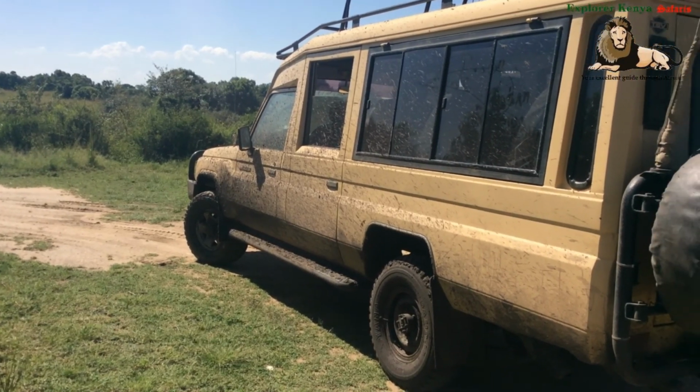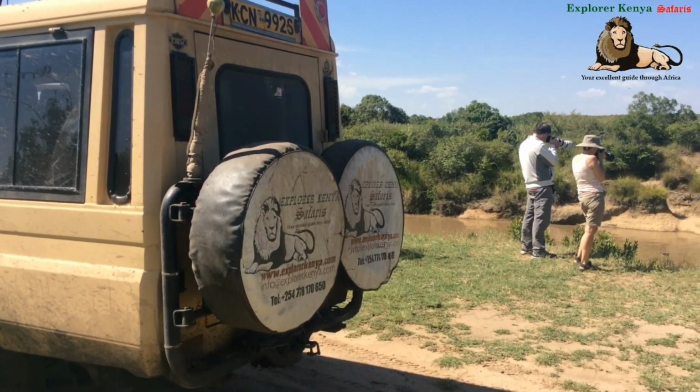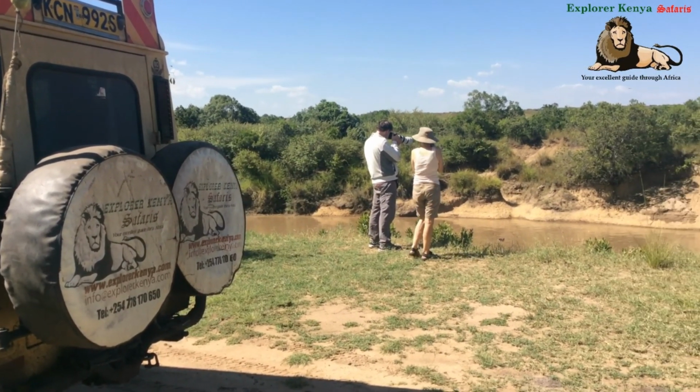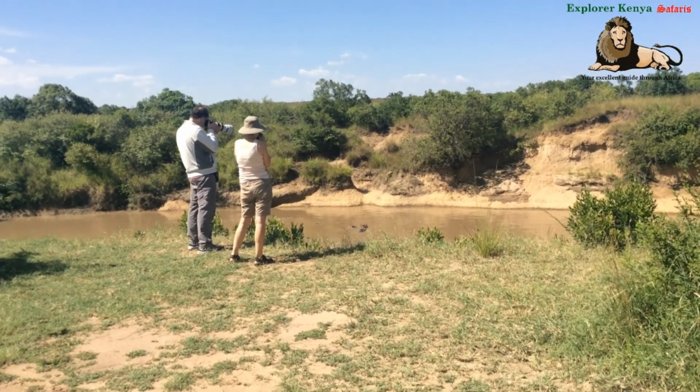We leave the Black Rock Pride, and head out for hippo viewing at the Talek River. Talek River in Masai Mara is one of the rivers that flows into and drains at the famous Mara River. The river is one of the 5 tributaries of the Mara River.